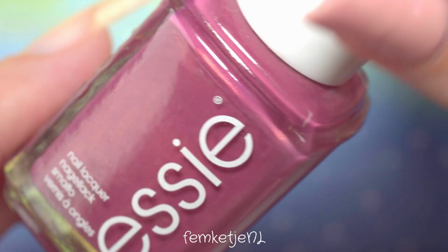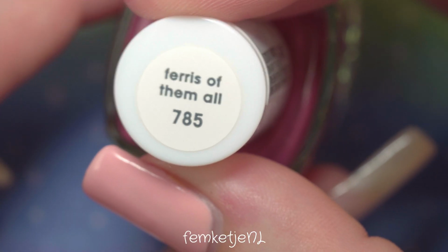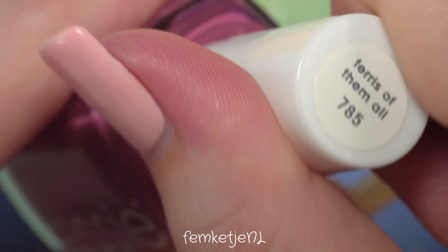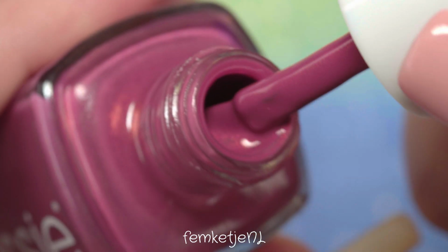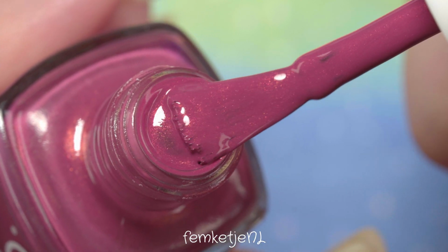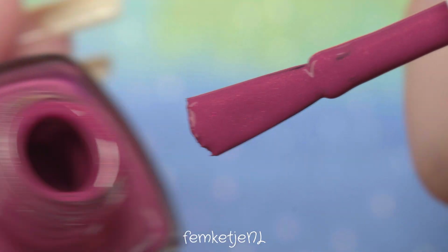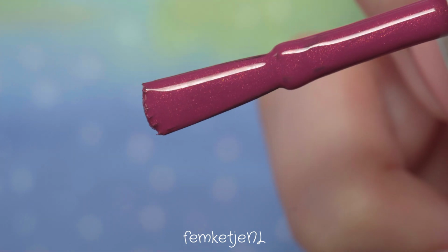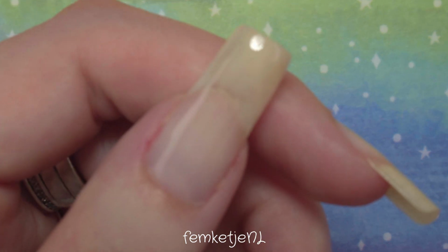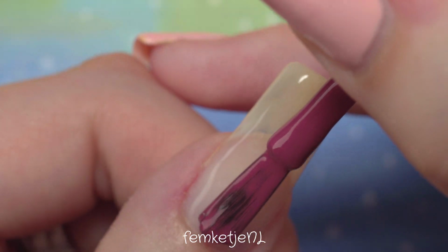The next color already is actually kind of like a winey purple. This one is called Ferris Of Them All, which is also the name of this little sub collection, limited edition collection, I'd say. I think this is such a perfect color for starting fall and such. I think it's really gorgeous. It's not too dark, not too light or too bright or anything like that.